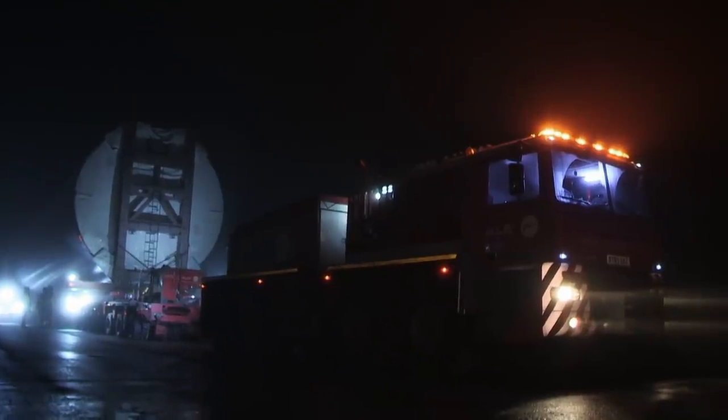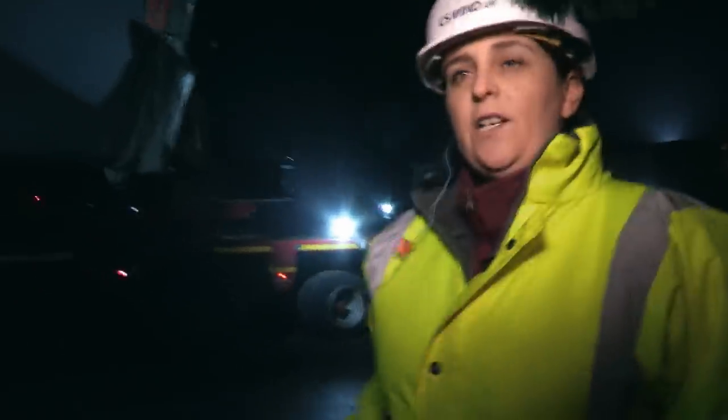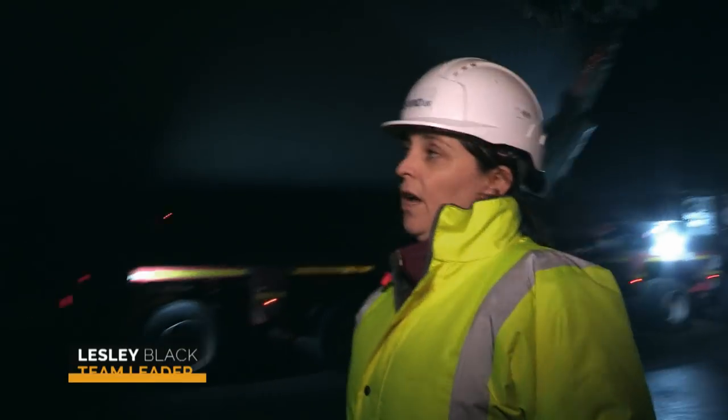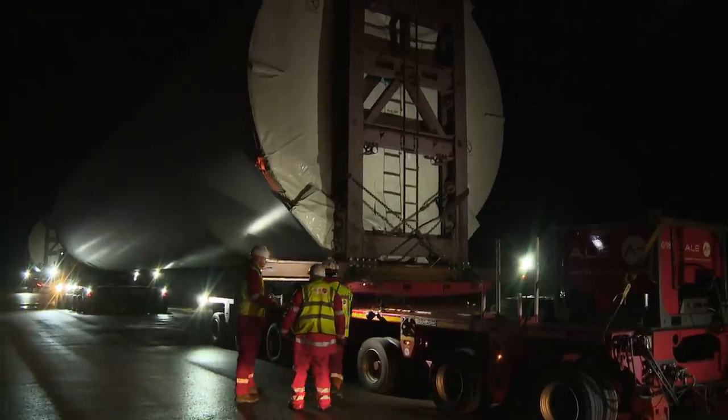At 10 o'clock, the convoy's ready to go. Going out, we have 2 mid sections, the middle part of a 3-section tower. These sections are 27 metres long, they weigh about 125 tonnes each, 6 metres in diameter, so yeah, they're pretty big bits of kit to be moving along a small country road. It's a 5-mile journey to Campbelltown Harbour.